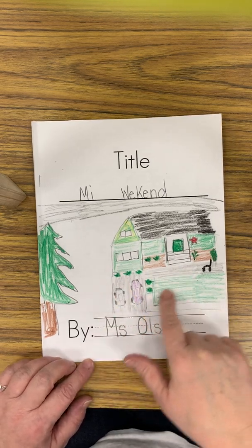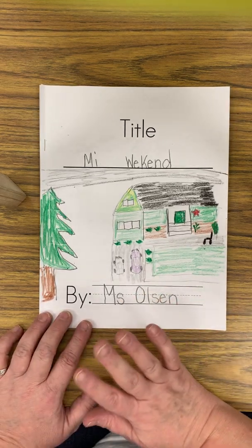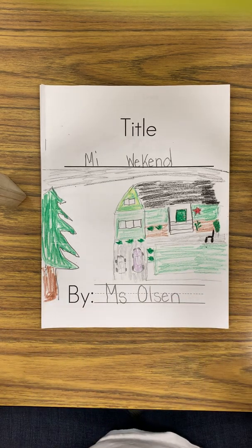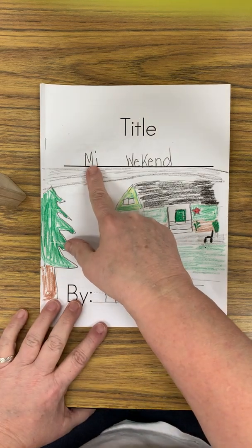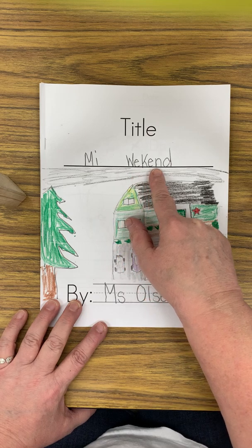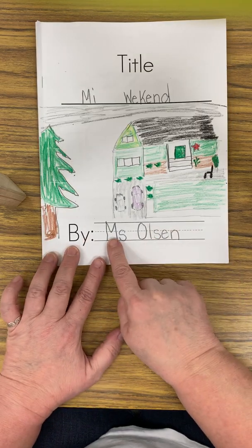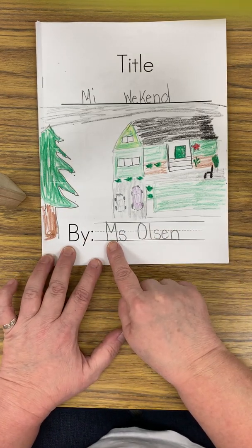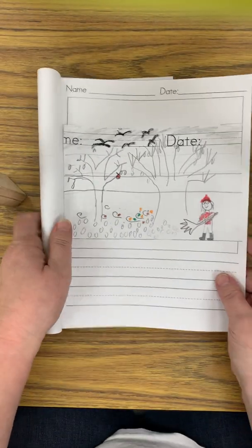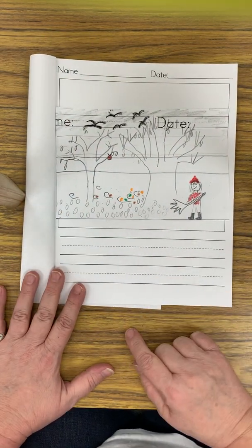I have finished my cover. I added some more details using my senses of what I might see, smell, hear, or touch at my house. The title of my book is "I, My Week, and My Weekend," and it's by the author of this book, and the illustrator is Miss Olson. That's me.